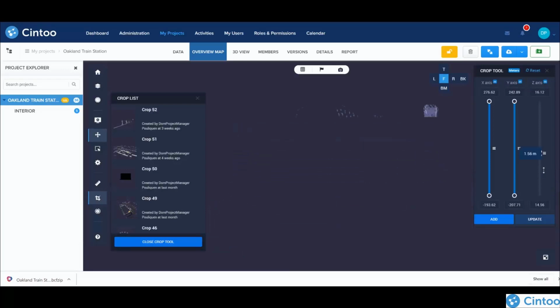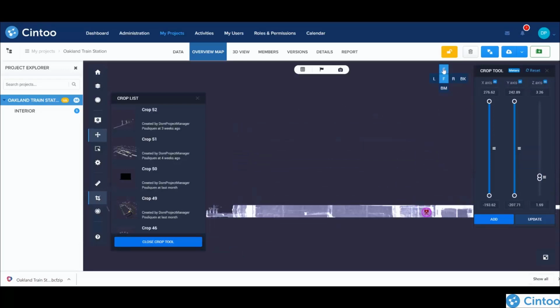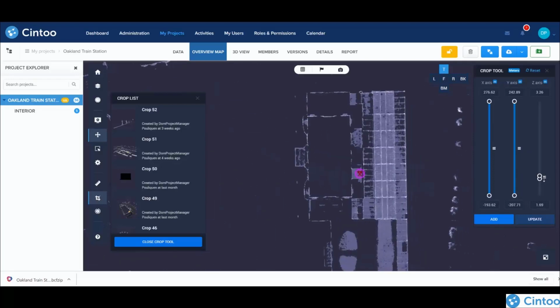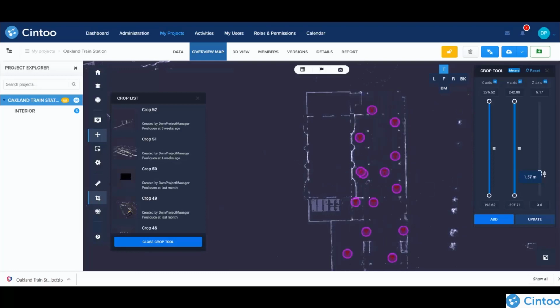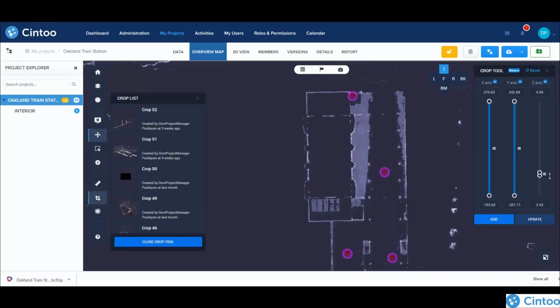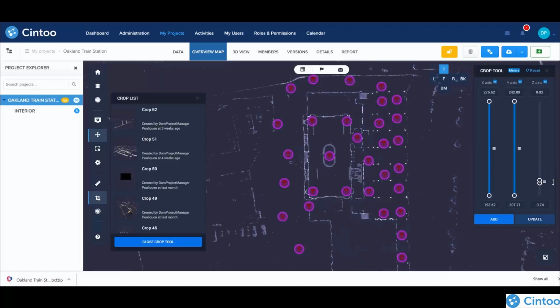You see, I can adjust this section where I want. If I look at that from the top view, you will see that it's looking at your project like you would do with an MRI of your building. So I can select the best possible crop here. Let's say this is a crop I need for creating a 2D floor plan. I add it to my list of crops. So this will be crop 53 now.